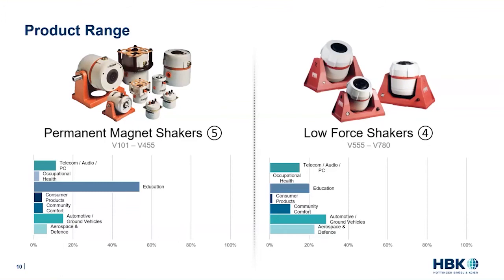So you're looking at replicating high frequencies typically, but low force and low mass. So these tend to be connected indirectly to other systems. Like I said, typically they go with telecom audio, so looking at testing of phones, your mobile phones. We've all dropped them. And what you can do is simulate those drops, simulate them in transit. And also, like I said, with the educational side, you can do a lot of structural testing as well.